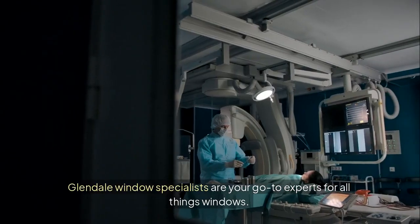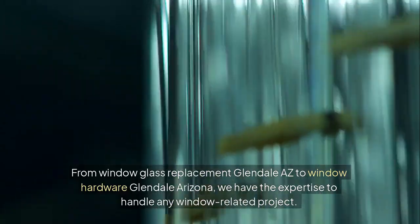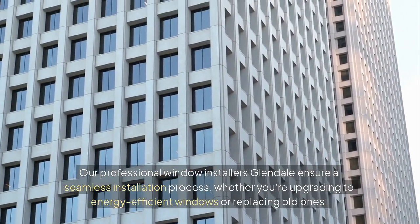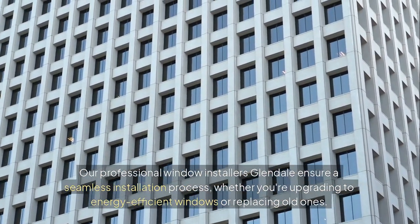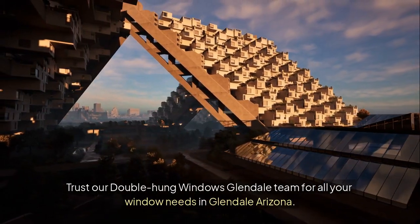Glendale window specialists are your go-to experts for all things windows. From window glass replacement Glendale AZ to window hardware Glendale, Arizona, we have the expertise to handle any window-related project. Our professional window installers Glendale ensure a seamless installation process, whether you're upgrading to energy-efficient windows or replacing old ones. Trust our double-hung windows Glendale team for all your window needs in Glendale, Arizona.